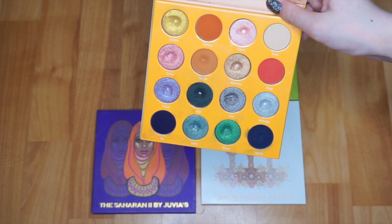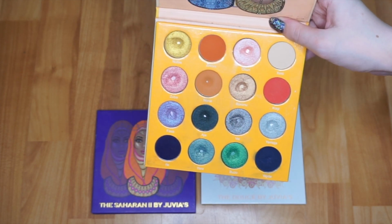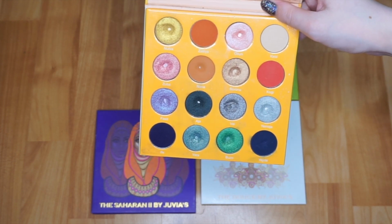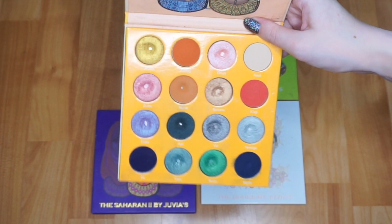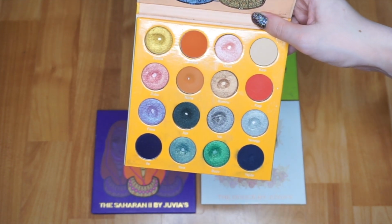I don't have too many pans to hit in this palette, but maybe next year I'm going to have a goal of hitting pan on all the shades, and then maybe the year after I'm going to pan it. But it's going to stay. Like I said, I adore this palette.